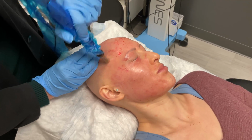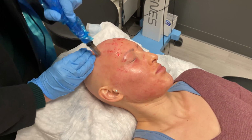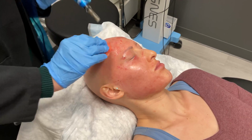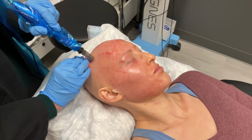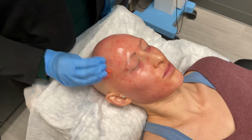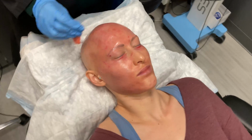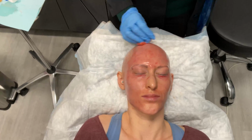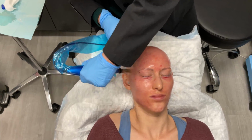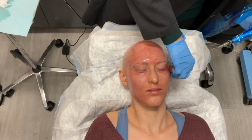I would of course recommend creams, a routine of medical grade skincare products, especially because the medical grade products are actually watched over by the FDA, whereas the over-the-counter products are not. So it's important to know what's on the label is what's in the bottle, and what's in the bottle is getting delivered to your skin, and what's getting delivered to your skin is doing what they say it's going to do. So I'm just going to go around and take a look and see if there's any areas that I need to give some extra love to.